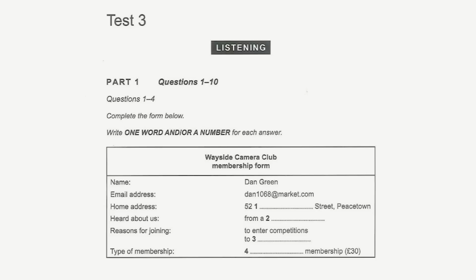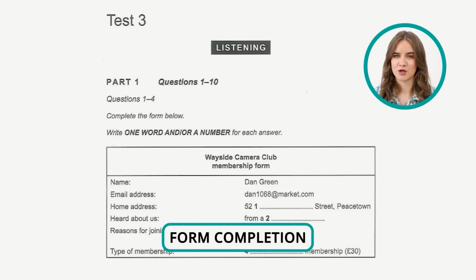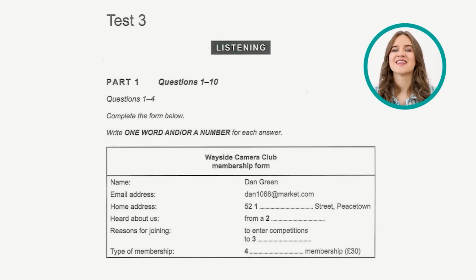First, you have some time to look at questions 1 to 4. The first question is the form completion question. You'll need to complete the form in front of you. As you can see, they give you time to review the questions before listening to the recording. Use this time to quickly scan the task so that you know what to expect in the conversation. Pay attention to how many words and/or numbers you can write and what kind of answers you need to look for. For example, in question 1, you need to write the name of the street. They will probably spell it out letter by letter.